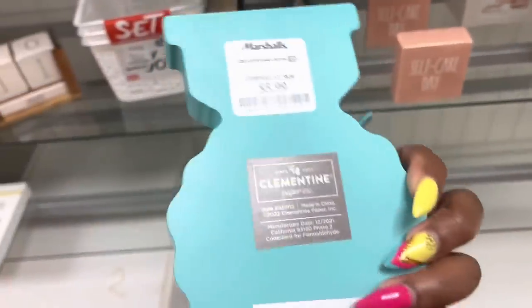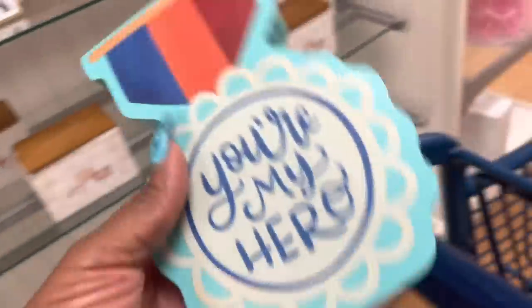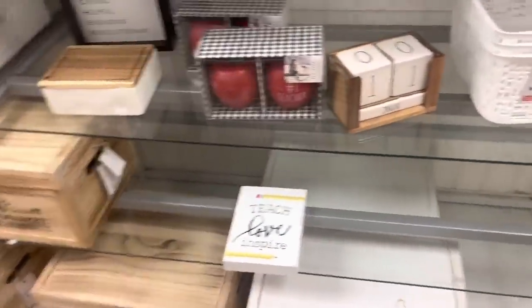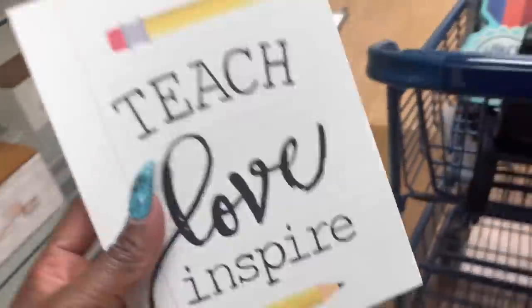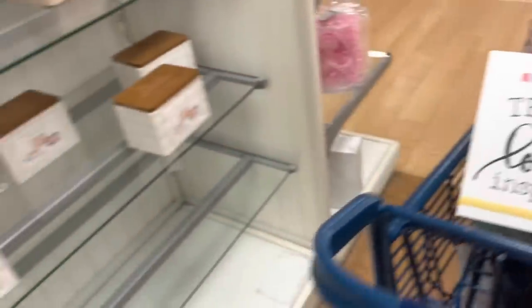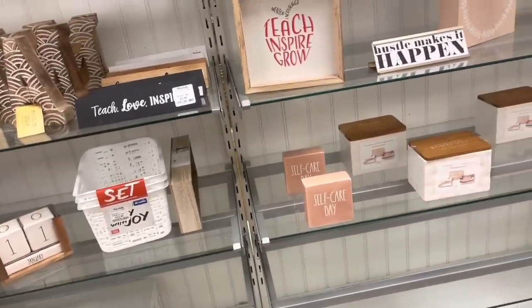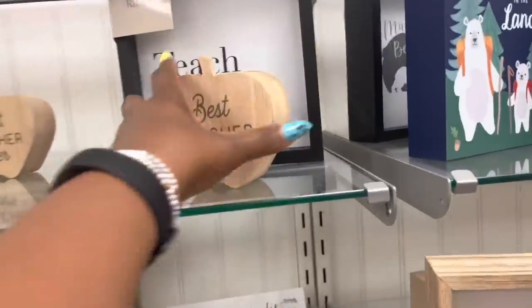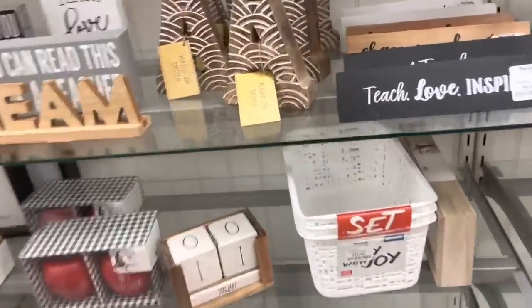You're My Hero, a metal one, $5.99. And then I think I'm gonna get this as one of the teacher gifts, plus a card and a gift card. And this one says, teach, love, inspire, $5.99. So Kay can give her teacher one, her and Kinsley can give her teacher one. These say best teacher ever, $8.99. Very nice.